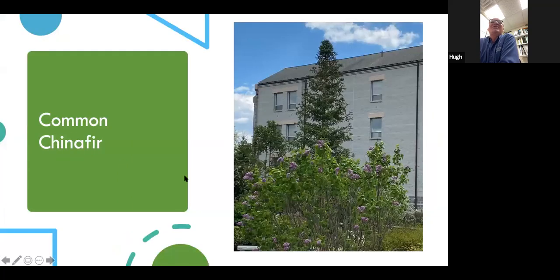Another great reason for trees. This guy's China fir, common China fir. Several specimens along the side of SAC. China fir is considered a cradle to grave tree in China. It's the second most popular timber after bamboo, if you consider bamboo a timber.